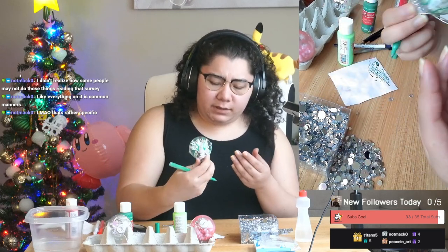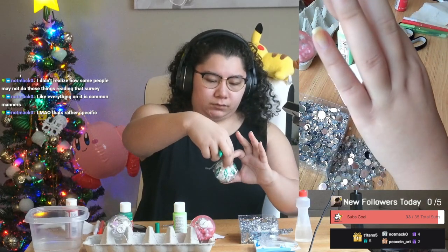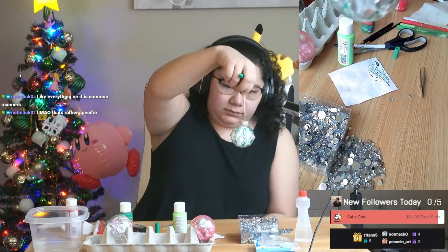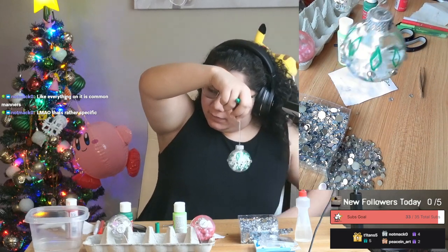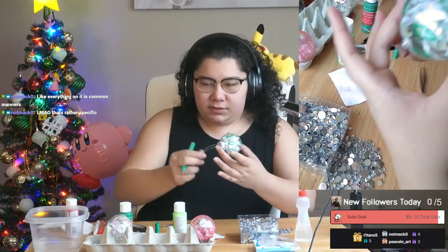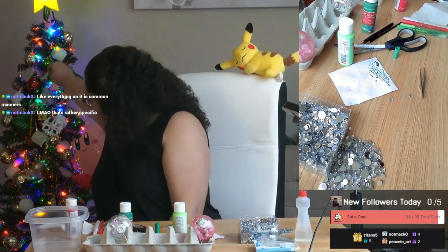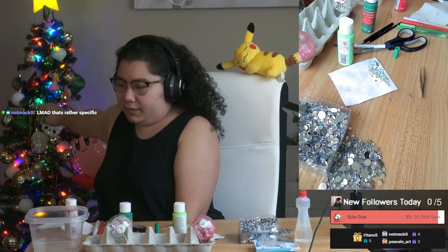Oh, I smeared. Wait, I'm good. Look at that. Okay, you can't really see the design. But it is cute. Let's see what it looks like back here. Wow! You can totally tell what the design is.